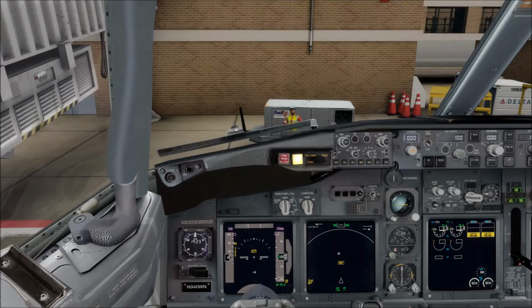Hey you guys, Ben here. Welcome into the flight deck of this Boeing 737-700, Southwest Airlines today. Service from Memphis International, FSDreamTeam Memphis, the somewhat newly released scenery, to Chicago Midway. Scenery there by Fly Tampa. It's a short flight, just over an hour. Flight number is Southwest 1148.